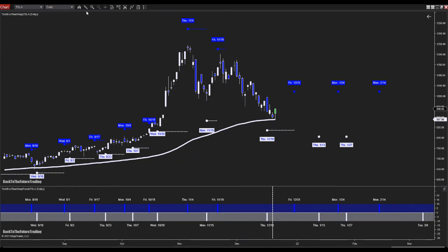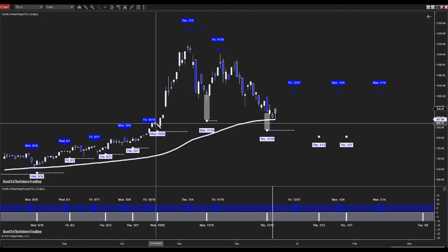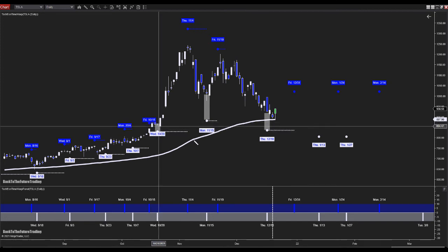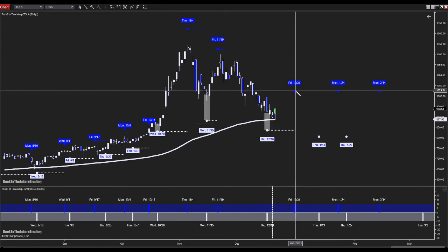And we see that with Tesla, the window has just opened up again on the 16th. The last time that buying window occurred was on the 15th of November, and then right over here on the 20th of October. So that window now is expected to last until the new year on December 31st.